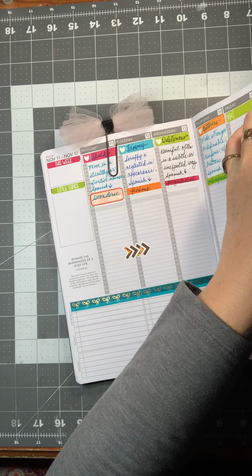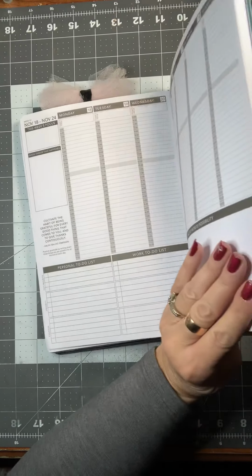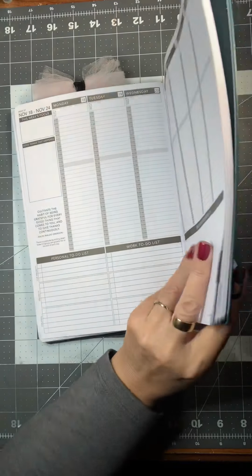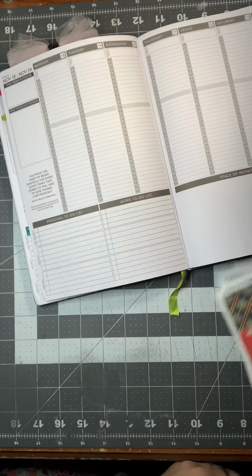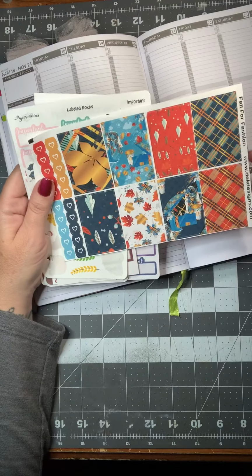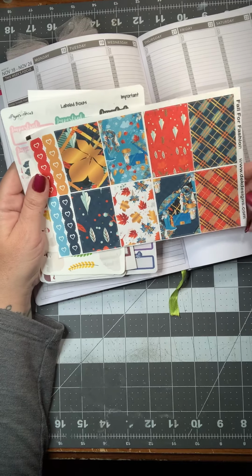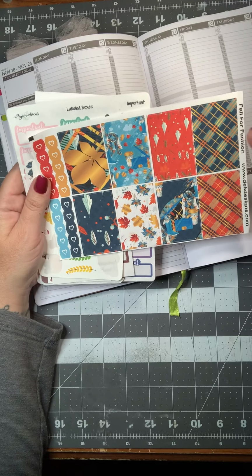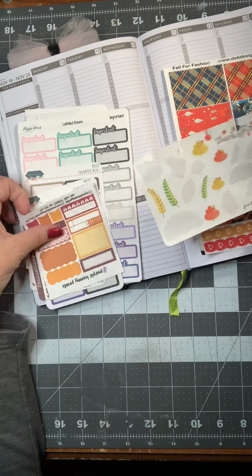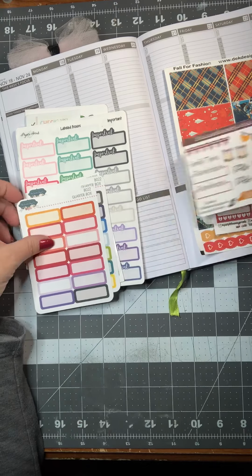But so I am planning next week, which is my birthday week, and I am using a mishmash of fall things. That's my main one. This is just a partial kit that I got in a grab bag, and it's by DEK Designs, Fall for Fashion. And then I just pulled some fall samplers out that I'm going to pair it with.